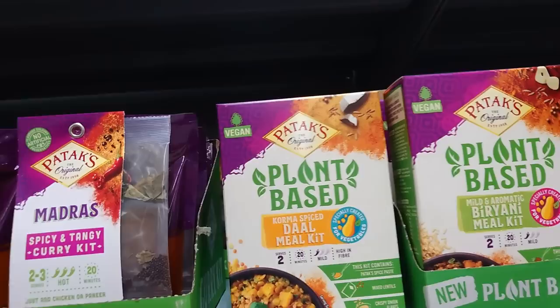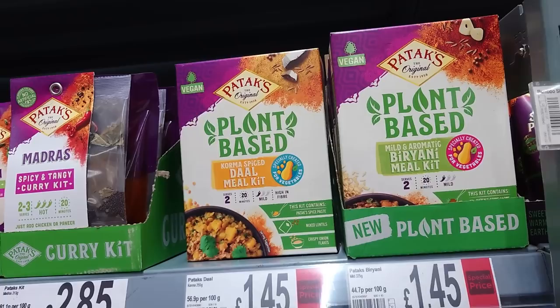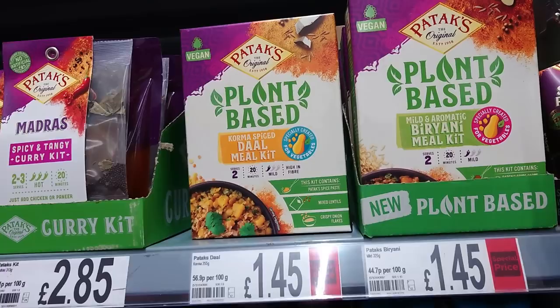are these plant-based, Jason, or are they not? Just a quick check. I don't know if they are. They do kits like that, that say plant-based, but I don't know if they are. Vegetarian, not vegan. Right, so stick with them.